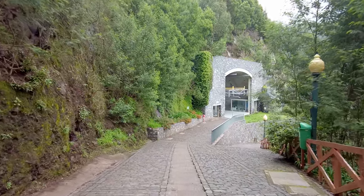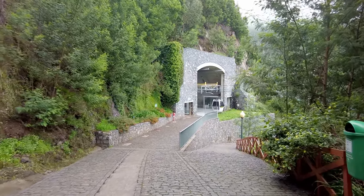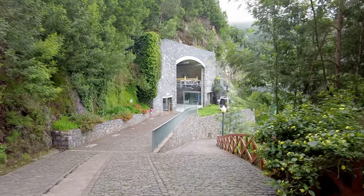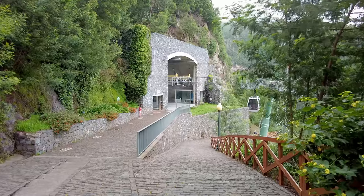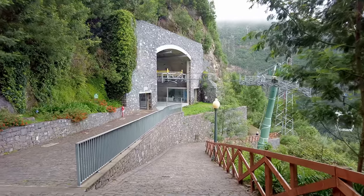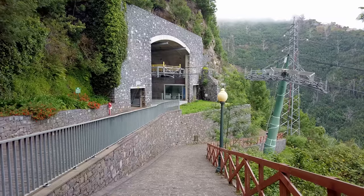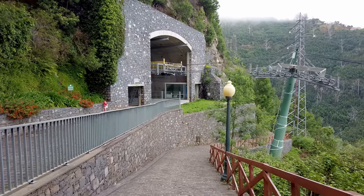Now to continue on the walk, which is what we are doing, we're going to come down here. Again, you can see it's all cobbled, so if it's been raining, you should have good shoes on. Probably also I'd be inclined to give it a day or two to dry out. Be a bit more enjoyable.